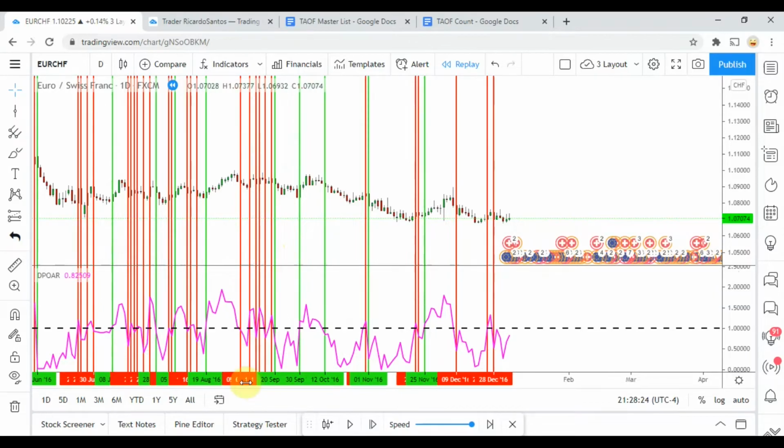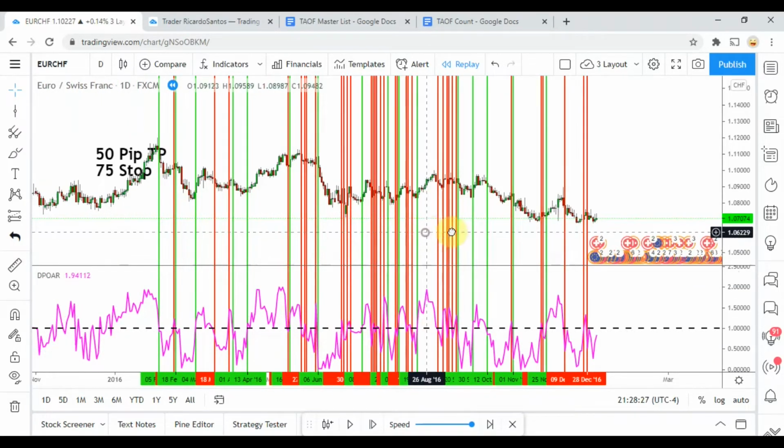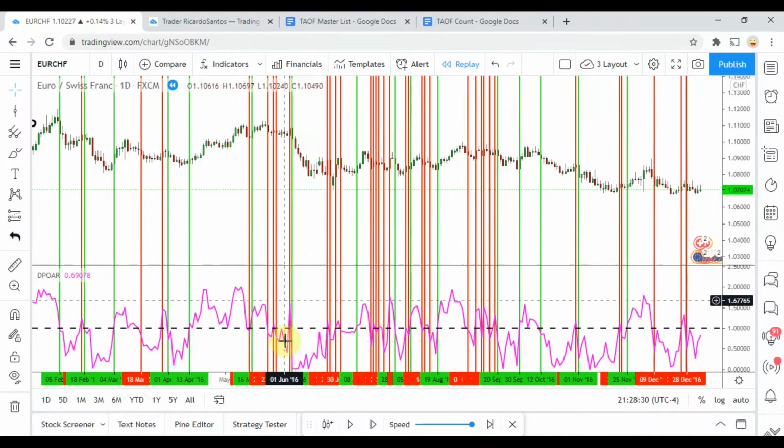All right, so let's see here. Let's zoom in on this a little bit more here. So right about there is what we're looking at. Let's count these out. So we have 1, 2, 3, 4, 5, 6, 7, 8, 9, 10, 11, 12, 13, 14, 15, 16, 17, 18, 19, 20, 21, 22, 23, 24, 25, 26, 27, 28, 29, 30, 31, 32, 33, 34, 35, 36, 37, 38, 39, 40, 41, 42, 43, 44, 45, 46, 47, 48, 49, 50, and 51.